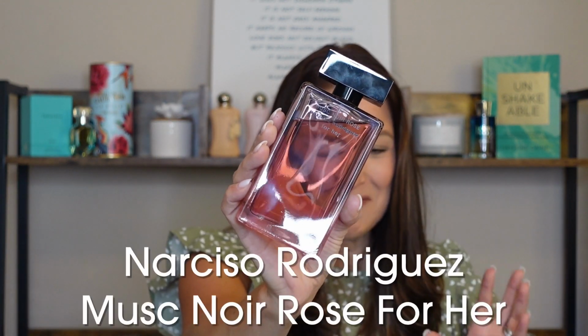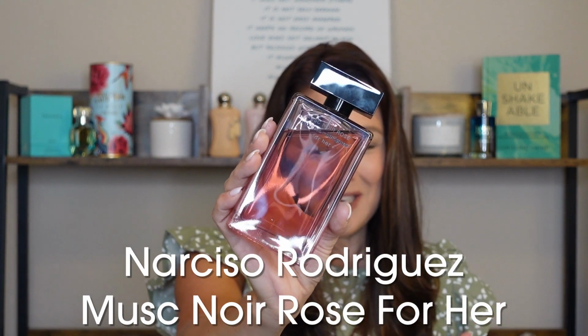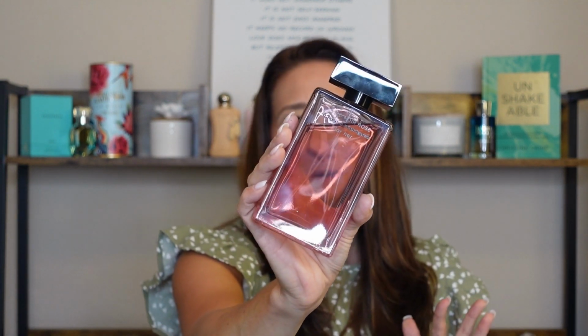All right, so Musk Noir Rose for Her by Narciso Rodriguez. This one here is an amber floral, and it is musky, it is seductive, it is, there is a depth to this fragrance that I cannot describe.